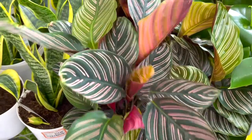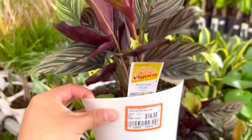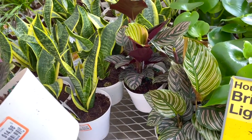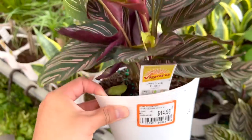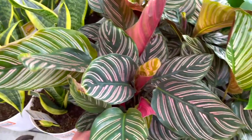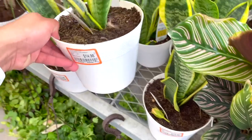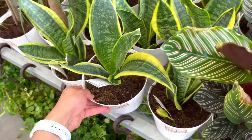We got these really nice pinstripe calatheas, which I have one, but I'm struggling with it. Oh, it's called a peacock plant. So that's called a pinstripe. I keep debating getting a new one, but I don't know why the one that I have is struggling so much. These look so good. This one looks really, really nice and big. They got some snake plants as well, $14.98. There's only one, but that's kind of sad.